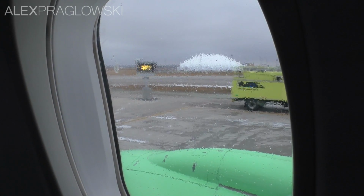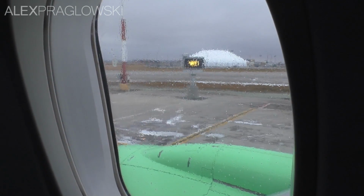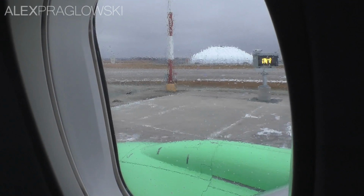Finally, we left Calgary's West de-ice pad, now about 90 minutes behind schedule, and taxied for departure, off of runway 35 left.